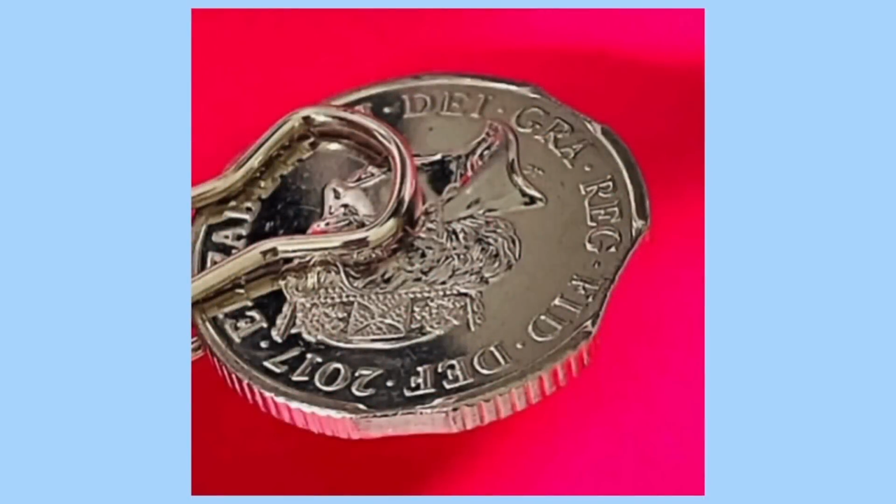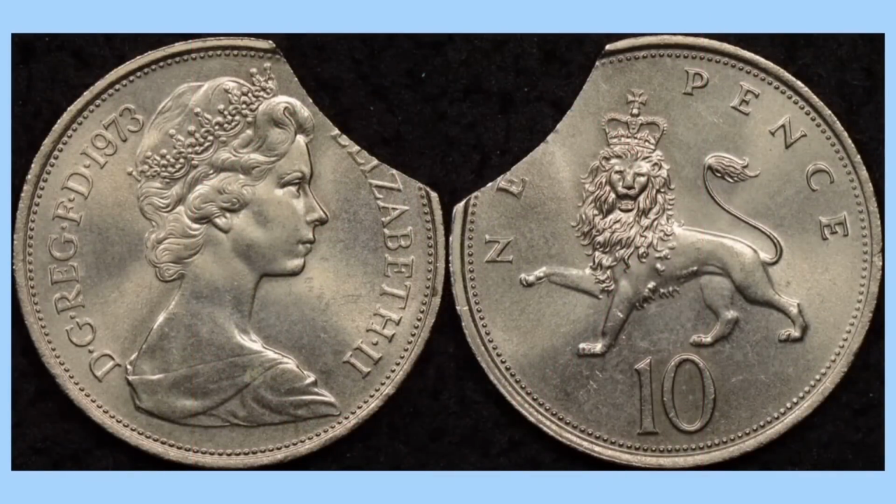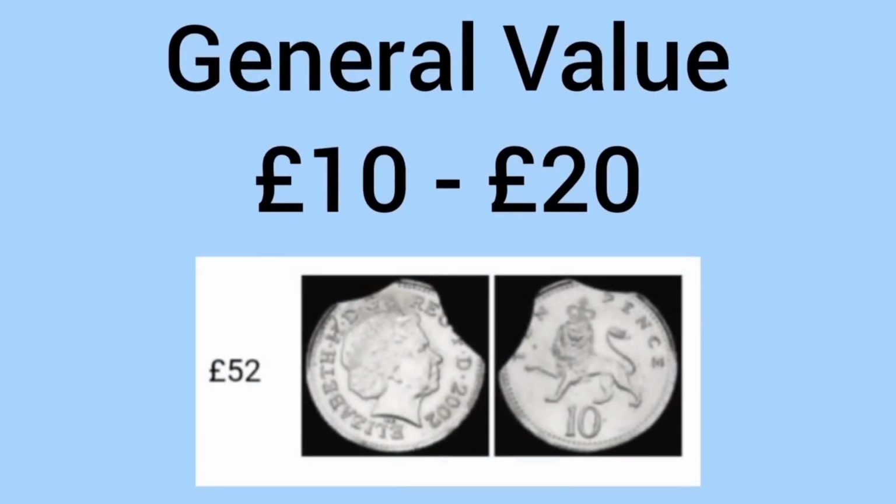This coin here is a very obvious error, known as a clipped planchet, where you can see the die has struck the corners of the coin and made a bit of a chip off the edge of the coin. Now these can sell usually for around £10 to £20. We can see here one that sold at auction recently for £52.